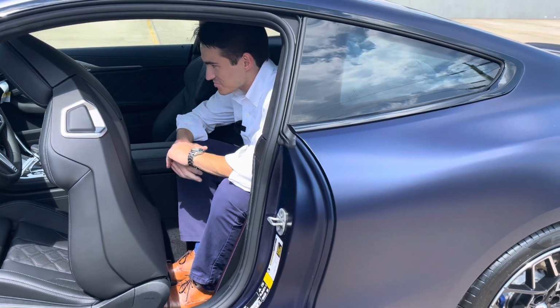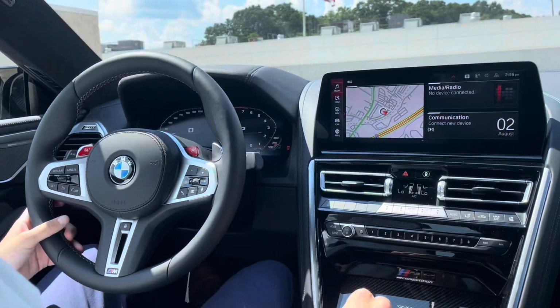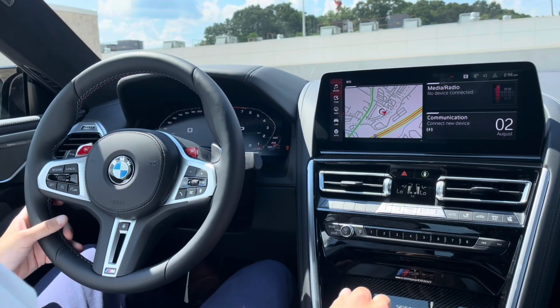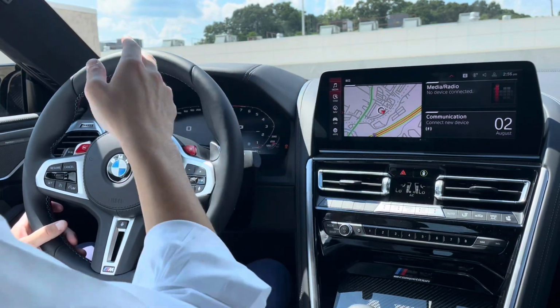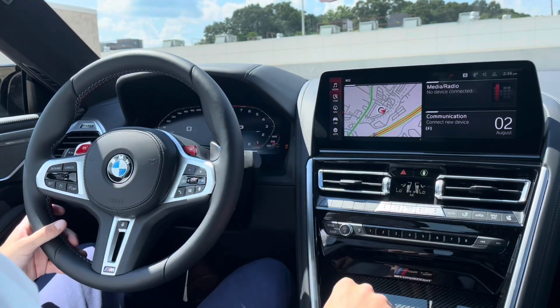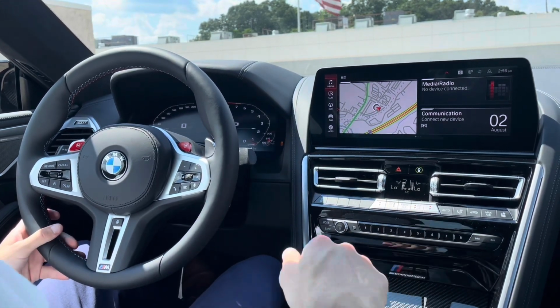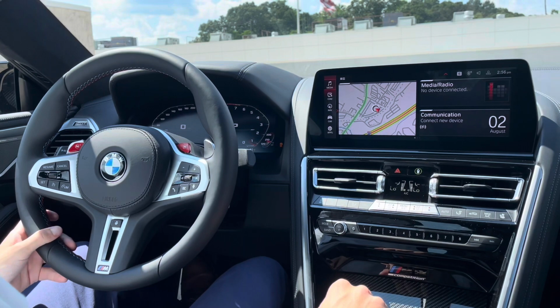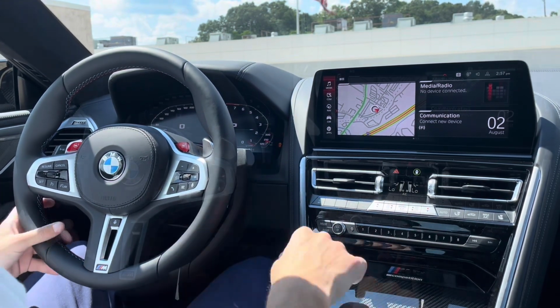Let's get a little more comfortable in the front seats and go over some of the interior features up front. All right, so here we are inside of the M8 Competition Coupe. We're going to talk a little bit about some of the general things like the iDrive screen and the gauge cluster, but we're also going to go pretty in-depth with the M-specific stuff because we haven't done an M8 yet. So we'll talk about what is special about the interior of the M8, and all of that has to do with the M setup and some M-specific design elements.